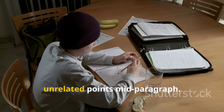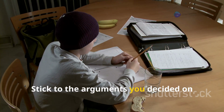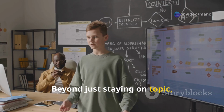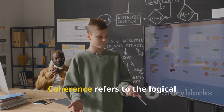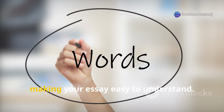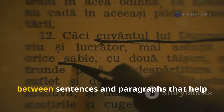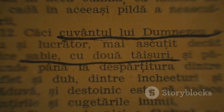Avoid introducing new unrelated points mid-paragraph. Stick to the arguments you decided on during your planning phase to maintain that crucial focus. Beyond just staying on topic, your essay needs to be coherent and cohesive. Coherence refers to the logical organization and connection of your ideas, making your essay easy to understand. Cohesion refers to the linguistic links between sentences and paragraphs that help your writing flow smoothly.